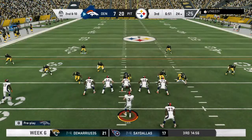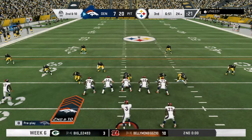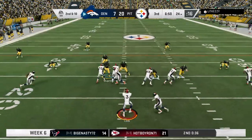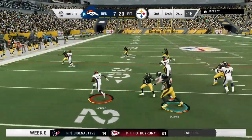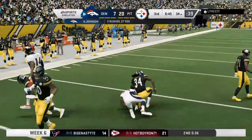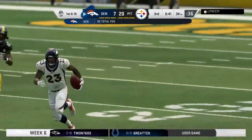From the 24, they'll go again on 2nd and 10. Double dog, that's the way. Running from the gun, Johnson. And he'll be corralled right around the 34. A 10-yard pickup, and it's enough for a Broncos first down.